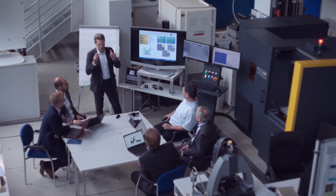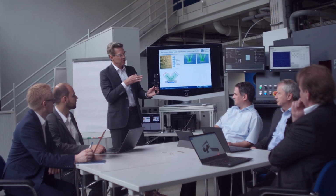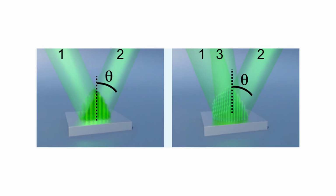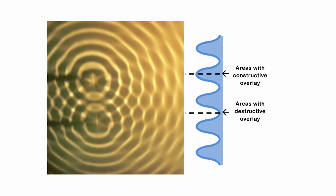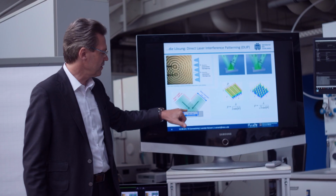The DLIP technique, as we call it, works as follows. With one laser shot, we can directly structure the surface microscopically and periodically.